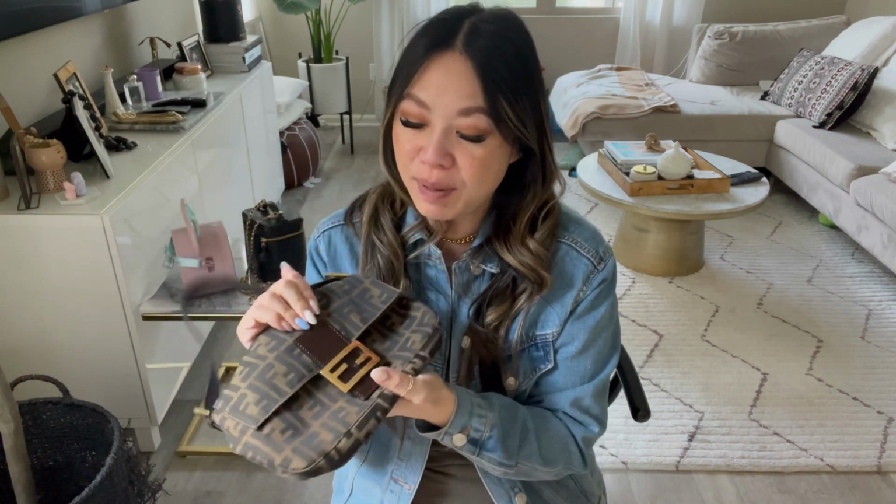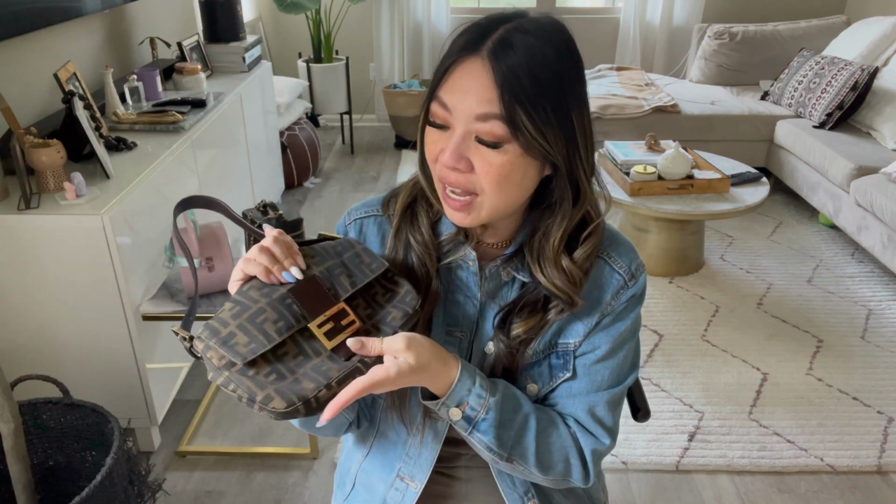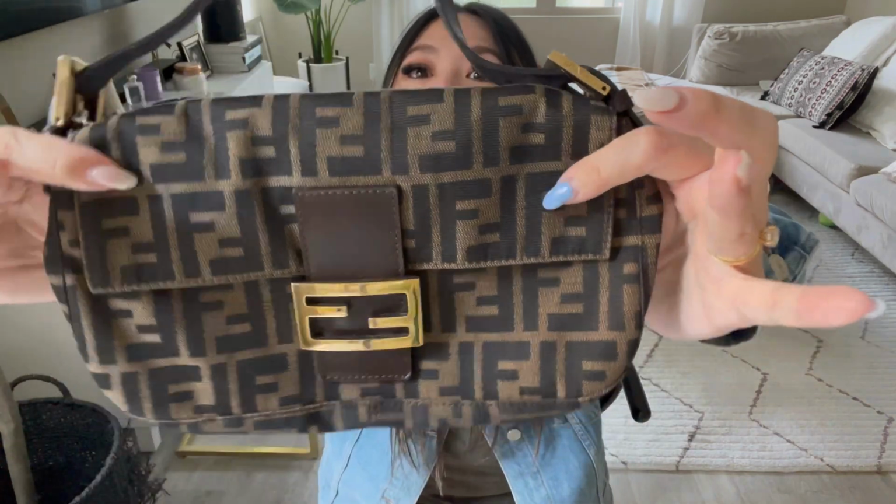Now this one I actually borrowed from our Bag Crush shop, but I do have the baguette, which to me is kind of the same thing. And to be honest, I've tried this. I tried adding my stuff in it just to see, and I'm so tempted to buy this from Bag Crush because I like it that much. There's just something so good about it. I love the fact that this is, again, 20-something years old and it still looks in pristine condition.